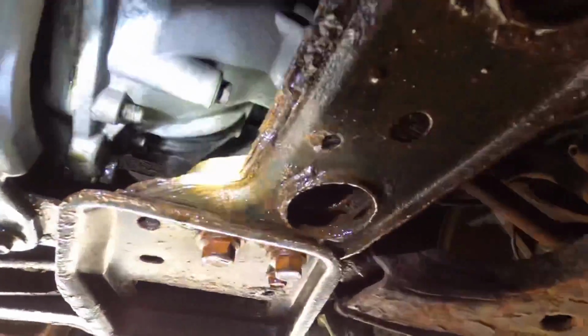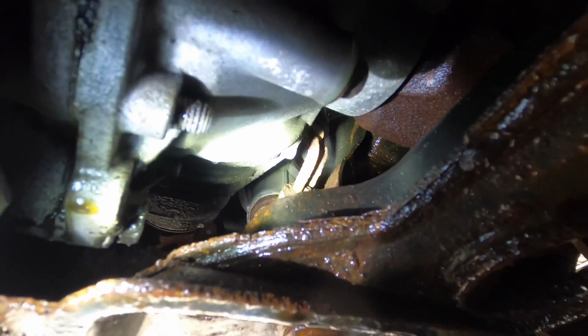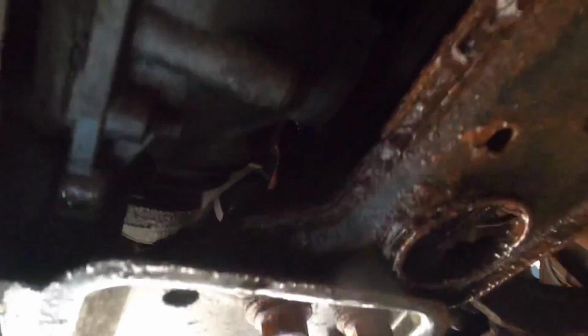I think the best place to start is going to be from the beginning, which is going to be where they bolt into the power steering rack. So I'm going to spray that down with some lube and then probably reach around from the other side with an 8mm on a ratchet and see if I can't get that bolt out.